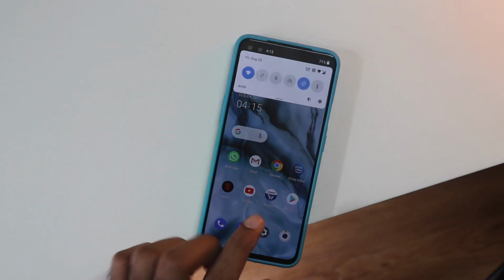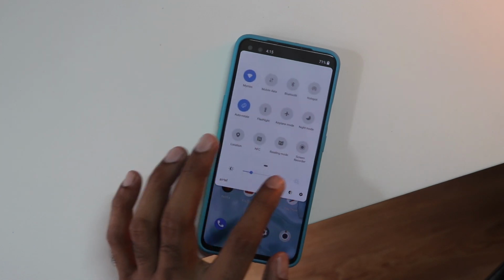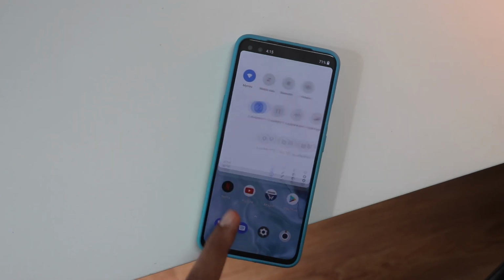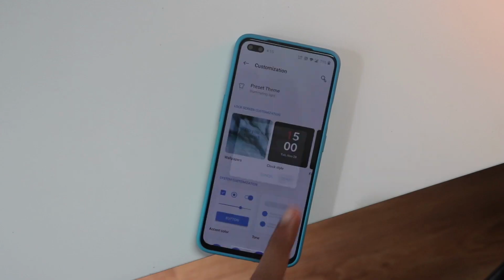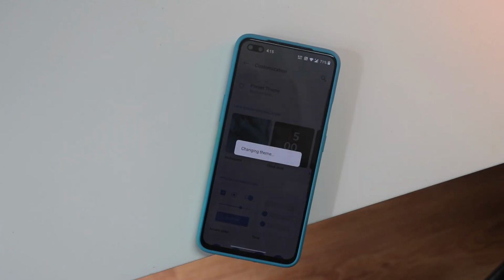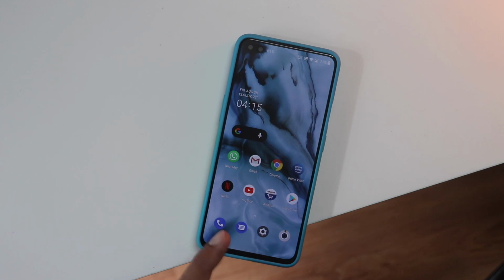Another small thing that keeps bugging me is switching between dark mode and light mode. I mean, you don't find that toggle. So this feature is coming in Oxygen OS 11, so you need to wait for that, just for this toggle. And what's more annoying is every time you switch and exit the settings, you see this huge animation glitch. It still feels a little rough around the edges.